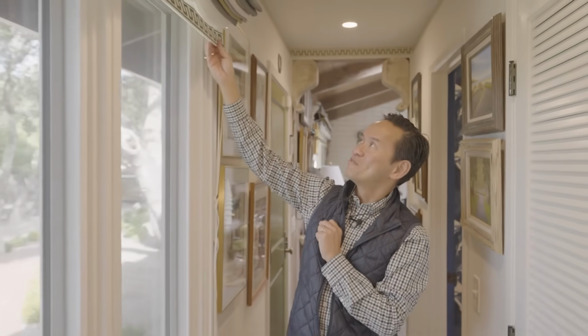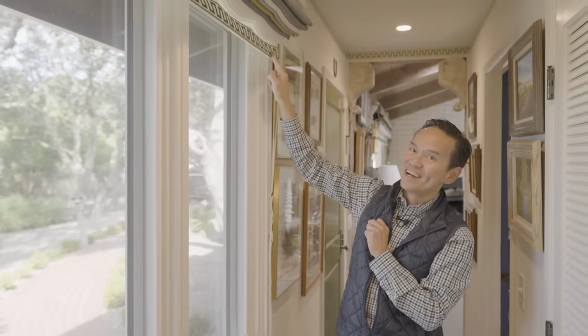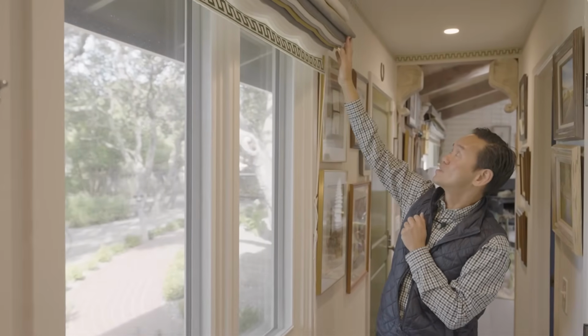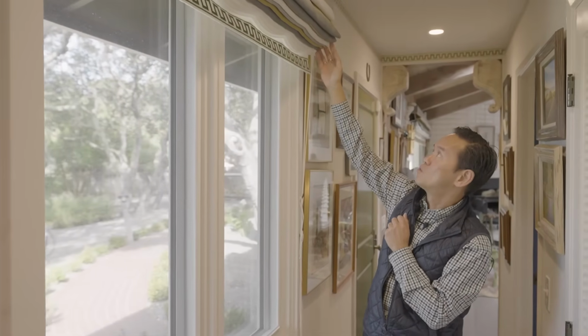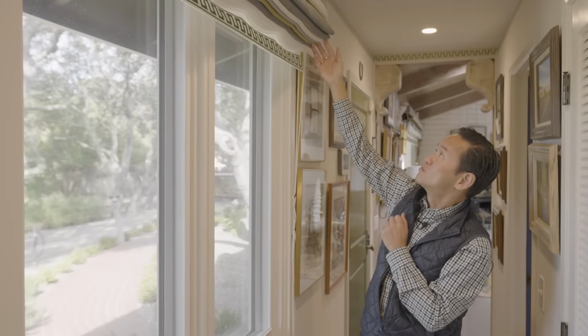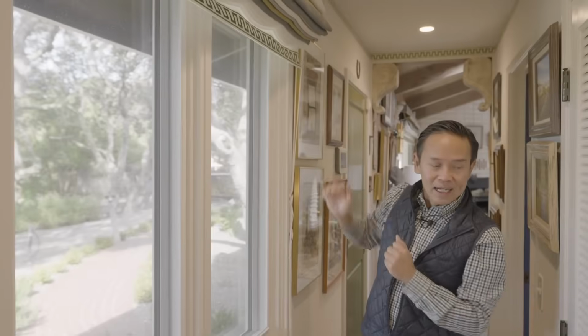Here we go, Schumacher trim with Ellis Dunn fabrics. The trim has the identical pattern, and this is also the same fabric, the gorgeous, gorgeous Irish linen ground that I designed the pattern for Ellis Dunn. Laundry, which I'm not going to show you, that's our dirty laundry, literally.